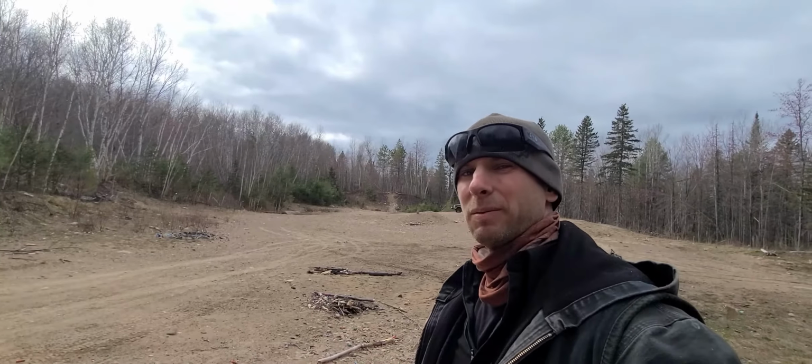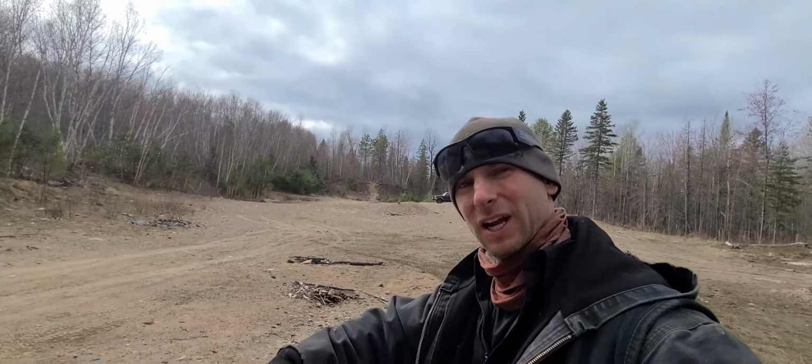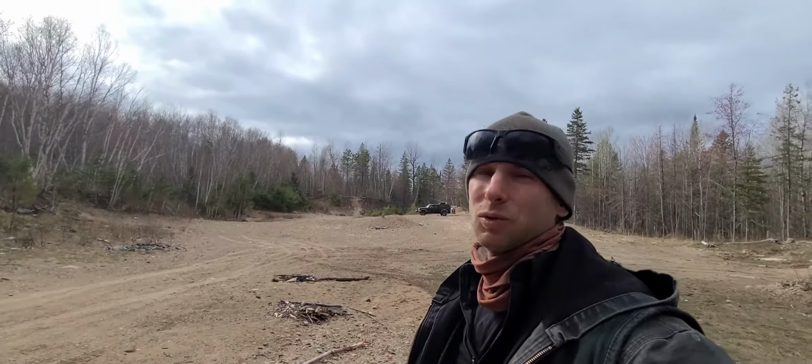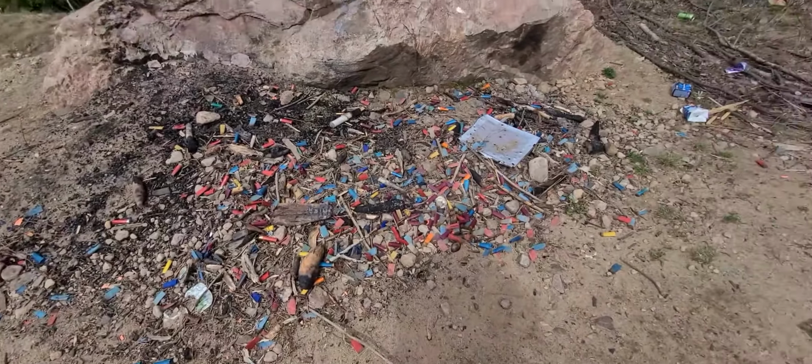Not sure how it'll work, but I'm kind of intrigued on breaking up a glow stick, pouring some glow stick material on my arrows, shoot the target, see if you can see it. I don't know. We'll find out if it does some cool filming stuff or not. But another little thing I want to talk to you guys. If you guys go shoot at pits like this, please, please pick up after yourselves, man. It gives us shooters a bad name.